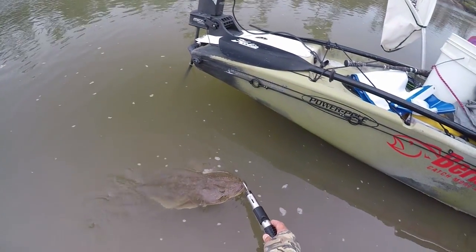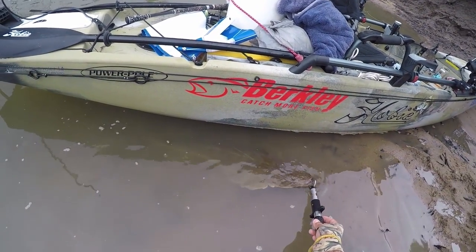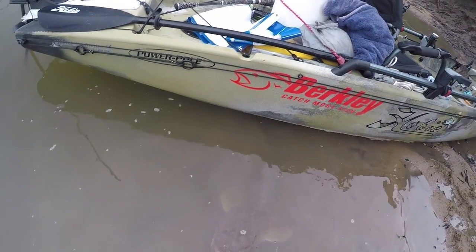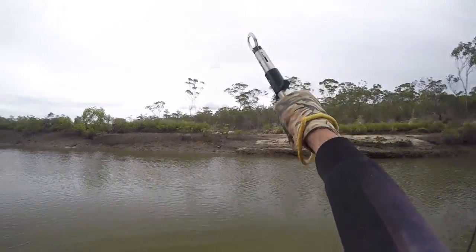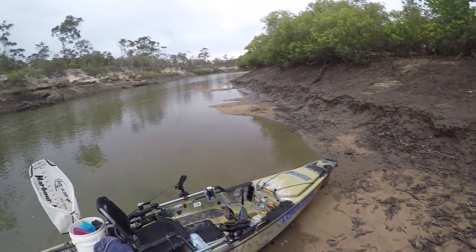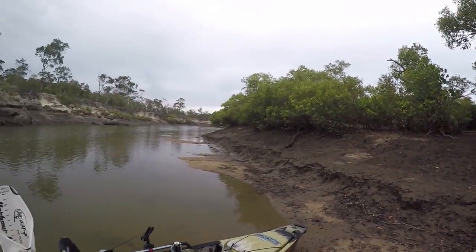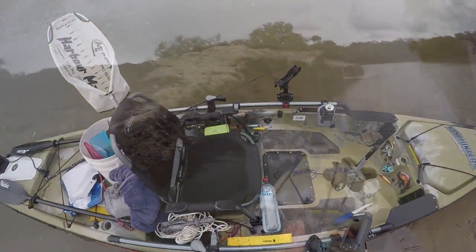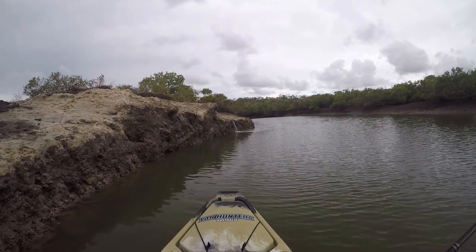I mean, you look at that next to the Hobie. That is a monster. Alright. Off you go, girl. Yes. Woo! Oh man, what an awesome day. Alright. Let's go and see if we can't catch another one. See if there's any more jacks getting around. If you'll have a look straight ahead, you'll see the famous Eurimbula Falls.